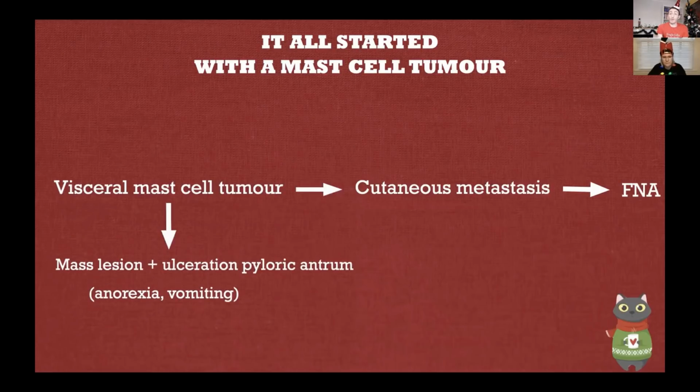The muscle tumor was localized in the GI tract at the level of the pyloric antrum, and in that area there was also an ulceration, and that's obviously where the contrast material managed to go through and reach the abdominal cavity. The anorexia and vomiting were probably due to the histamine contained within the muscle granules, because with visceral muscle tumors these systemic clinical signs are quite common.